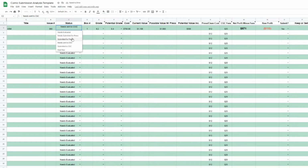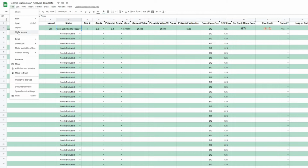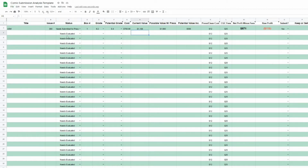Now you guys can alter this however you want, and you can tailor or customize it however you want. And by the way, when you get this sheet, just go up here to File and click Make a Copy and make your own copy. You're not going to be able to use this form until you make a copy of it. The cells won't even be clickable. So make a copy, then you can use it as you want.